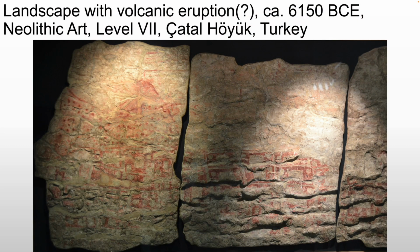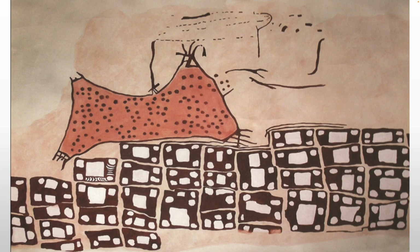The other piece that we have is the landscape with volcanic eruption. And this is the first time that we are seeing an identifiable place depicted in a landscape. Now, why do this? Well, think about it. If you have a volcano erupting, and here's a reconstruction of it, just to make it more legible, this is going to be massive. It's going to be unpredictable. It's going to be unstoppable.